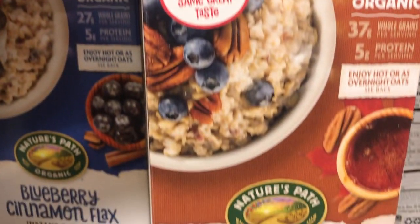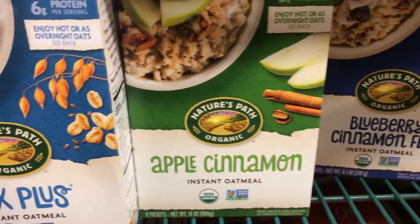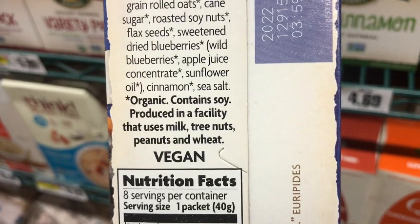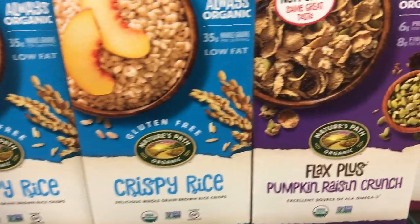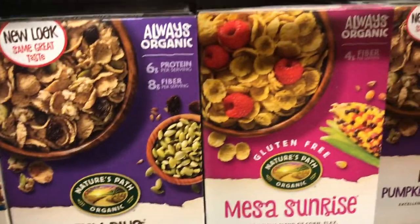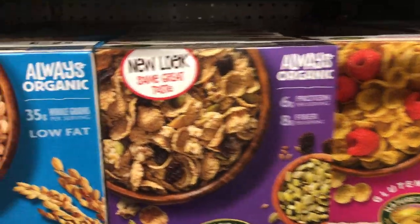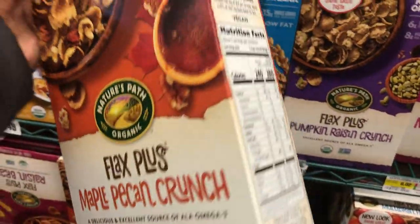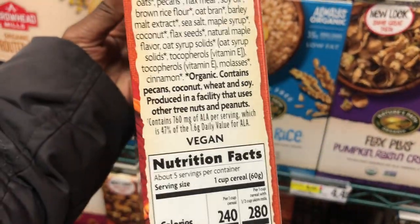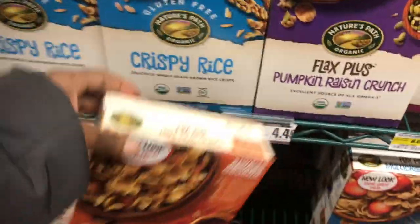So there's also instant oatmeal. You can just pour some hot water and that's it, making it even easier for you to have a healthy, delicious breakfast. So many different flavors. There's different cereals. Maple pecan crunch cereal. You can see it's vegan.